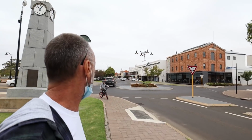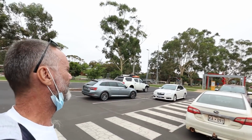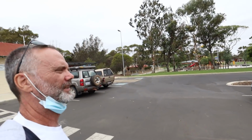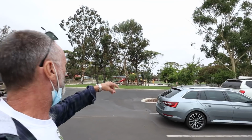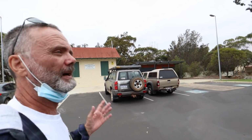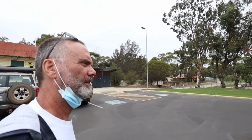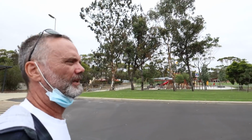Look at this, just gorgeous. Okay guys, where we are now, this is something Kittanning's really proud of. This is the all ages play park, and there's all these slides and roundabouts, but I can't film it properly, guys, because there's kids everywhere. You know I don't like filming kids, but I'm going to go in and have a look around.